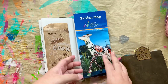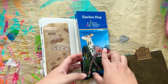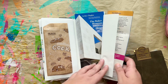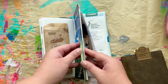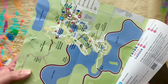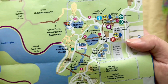And then I just stapled stuff in, so that I can look at it if I wanted to at another time. But basically it's the garden map, and then I wrote on the receipt what we did, and then the Baker Museum's visitor guide is in here. And then I could probably just open it up. It was very big, so wherever you see a check mark, we pretty much saw everything.